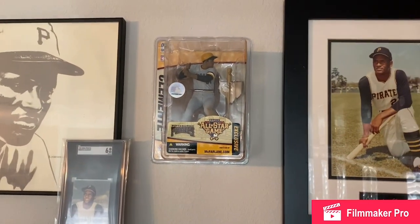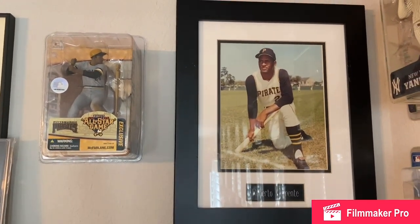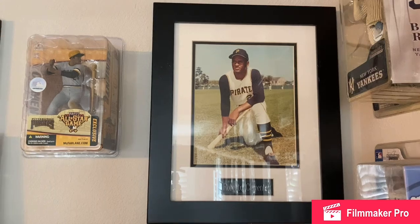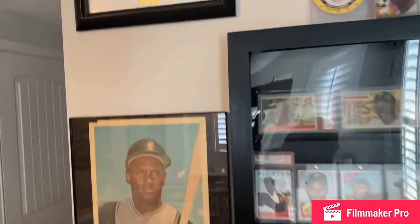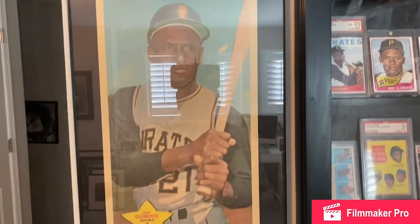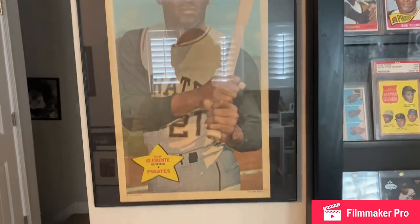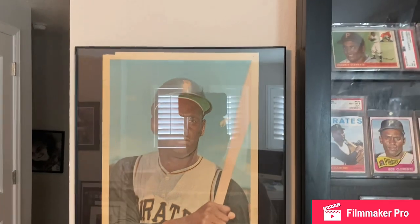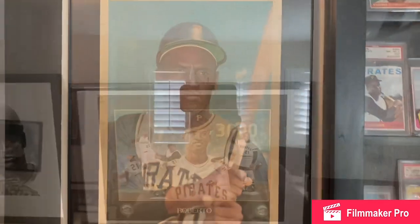I like all my figures in boxes if I can help it. If they're out of the box, it's typically because the box is pretty much roached out or damaged. Here's a poster that was given to me by Blue Jacket. This was an insert poster from Topps in '68, and I love it. All right, let's take it back to the desk.